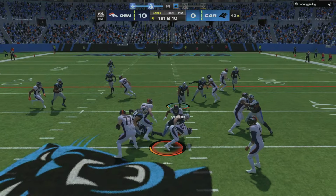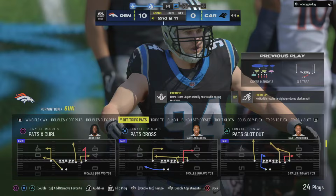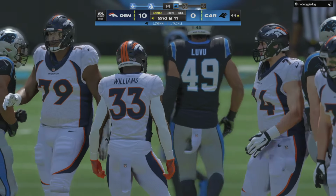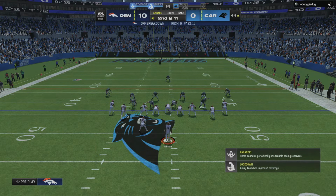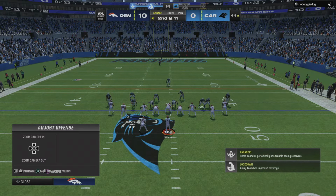Up the middle, it's Williams, and he is met in his tracks behind the line of scrimmage. He'll lose a yard there, and it's 2nd and 11. This defense is just flat getting after it. They have not given up much of anything in the run game. Case in point right there. Looking at a 2nd and 11 now after the loss.